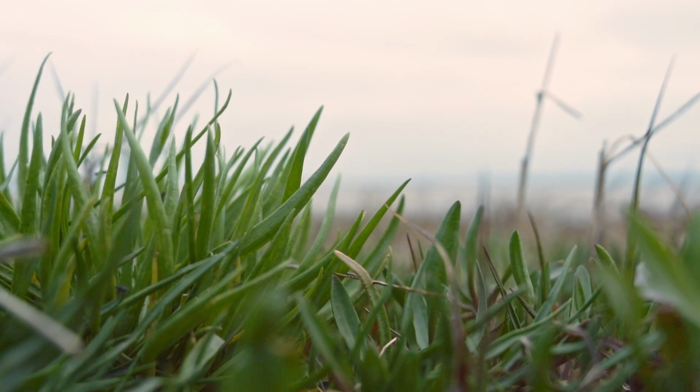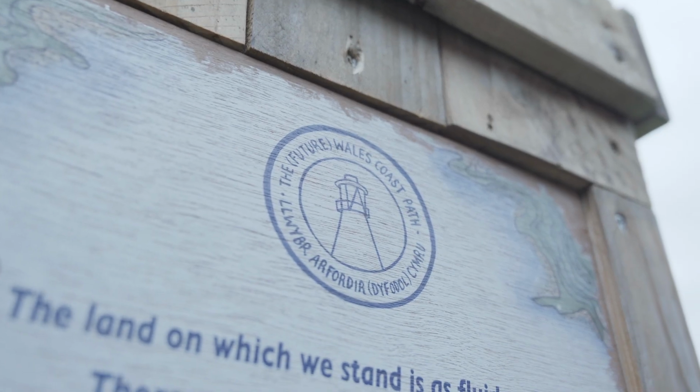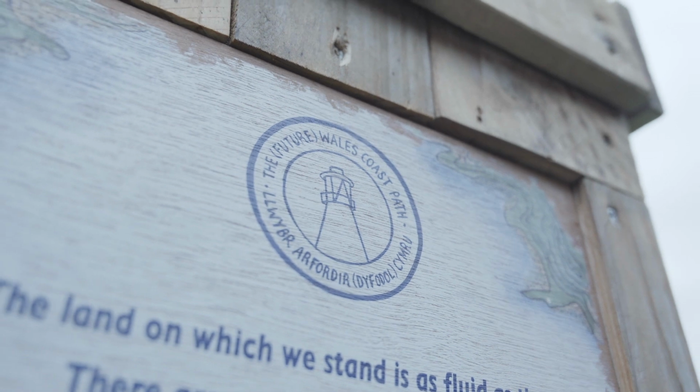Wales Coast Path is about the intertidal space of the future. So it's about how we connect with land and water and the relationship between those two things, and how that might change over time, and how we might need to change to adapt to that.